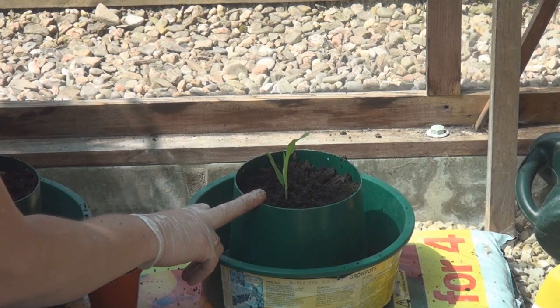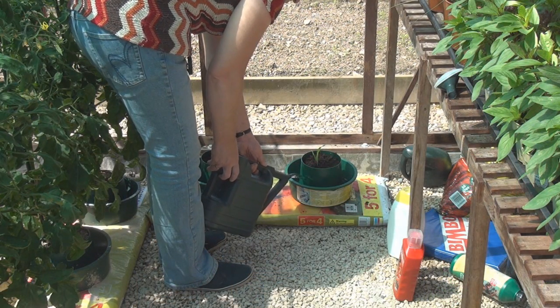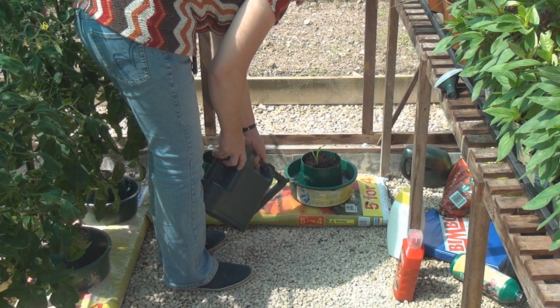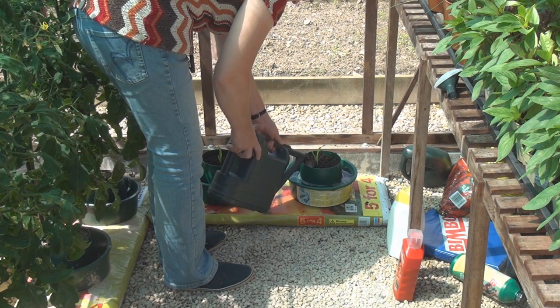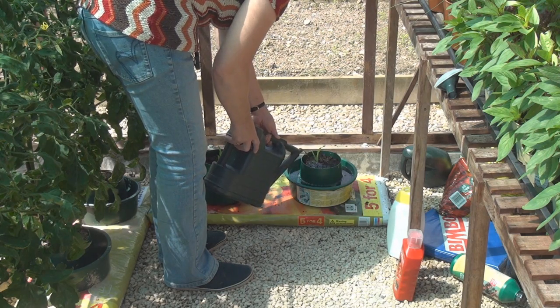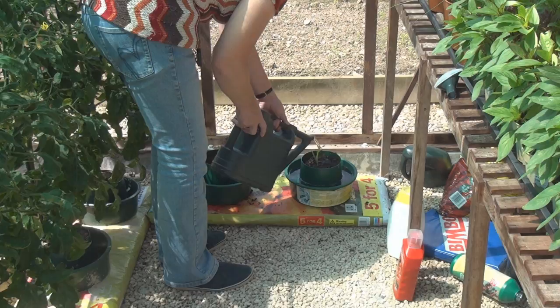Alrighty, you just need a water now, don't you? I'll fill the tray up because I've no idea how much moisture is in the grow bag. So I'll give the grow bag a good soaking. Water the top as well. Make sure his new home is nice and moist for him, or her, or it. Now remember, this is an experiment. I've no idea whether it's going to work or not, but if you don't try, you never know, do you?